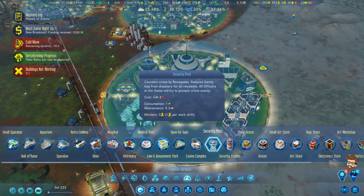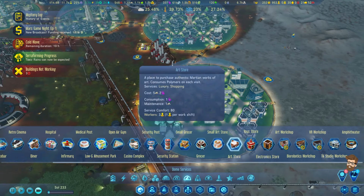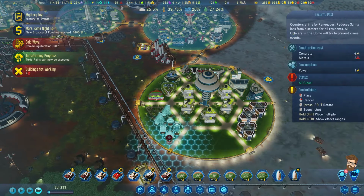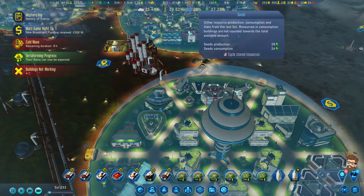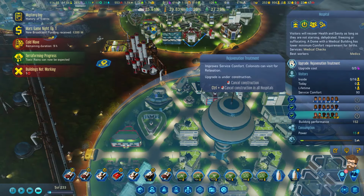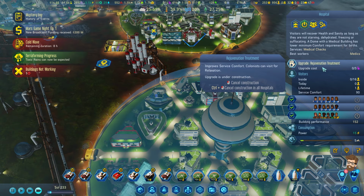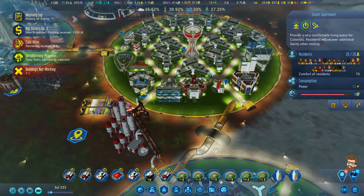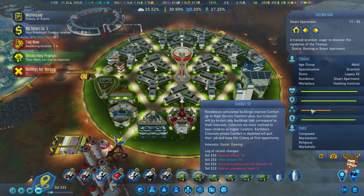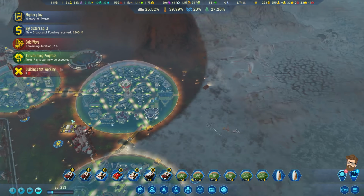I'm going to do a small thing here. I don't want to do a small thing. I'll do a security post. Give me a happy little building. There's going to be more things for folks to go do. Let's go ahead, open this up to all shifts. Rejuvenation treatment as well. This is hopefully going to provide the medical checks for folks and adjust the comfort as much as possible for it.